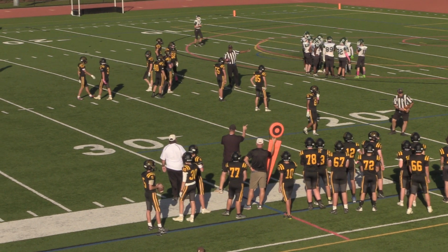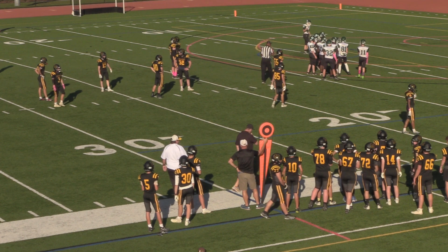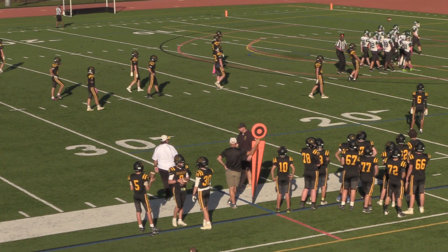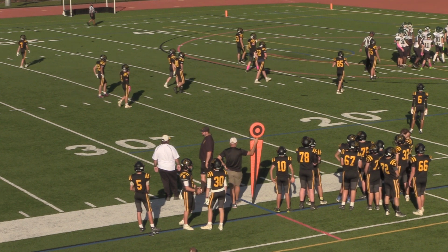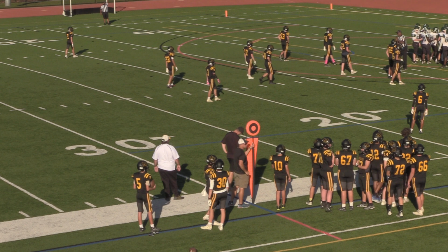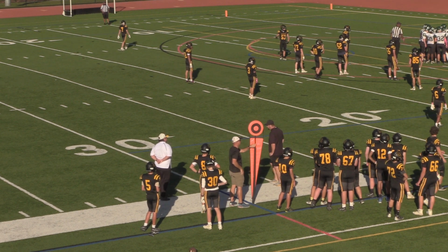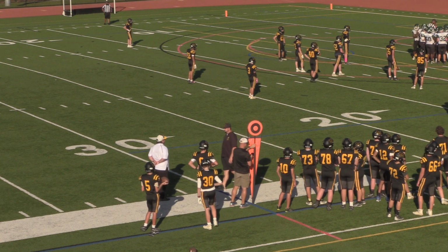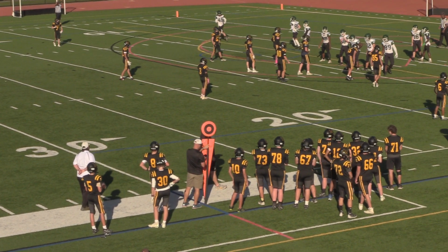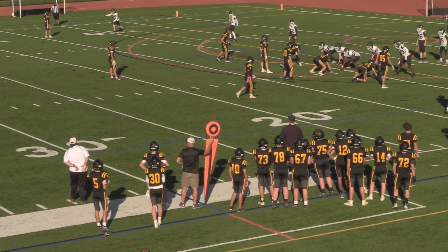It's going to be a hold on Pemberton, so that's going to back them up 5 yards and set up a first and 15. So Pemberton this deep in their own territory. It looks like Morristown's dialing up some defensive pressure. Last series, they ran a zero coverage, man-to-man, really brought the heat. Now they're in a more traditional defensive set. Two high safeties.